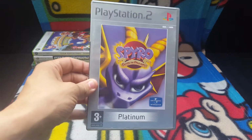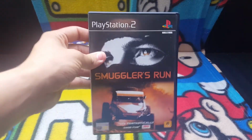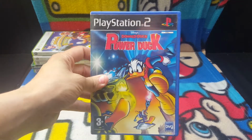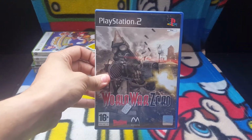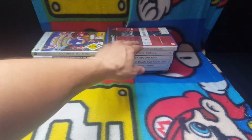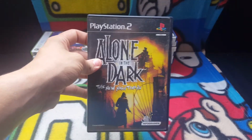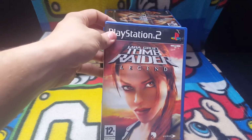Spyro Enter the Dragonfly. Unfortunately, it's a Platinum Edition, but hey, €1. Smuggler's Run. Transformers Revenge of the Fallen. Disney's Donald Duck Power Duck. Woody Woodpecker. World War Z. Tenchu Wrath of Heaven. Ratchet and Clank. Second Sight, Alone in the Dark: The New Nightmare, Tomb Raider Anniversary, and Tomb Raider Legend.